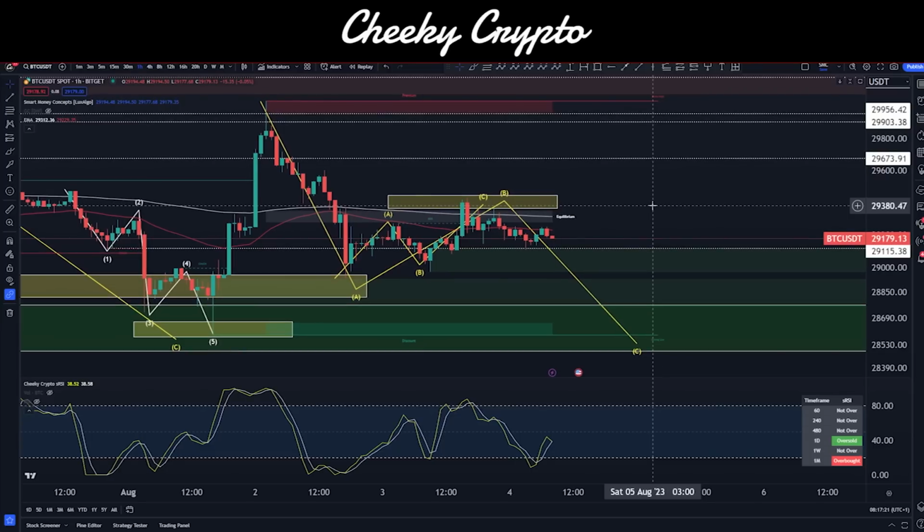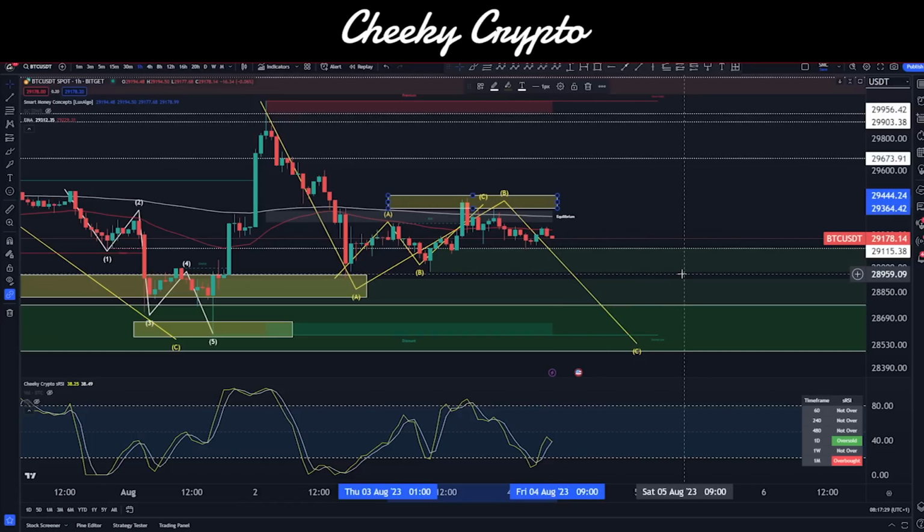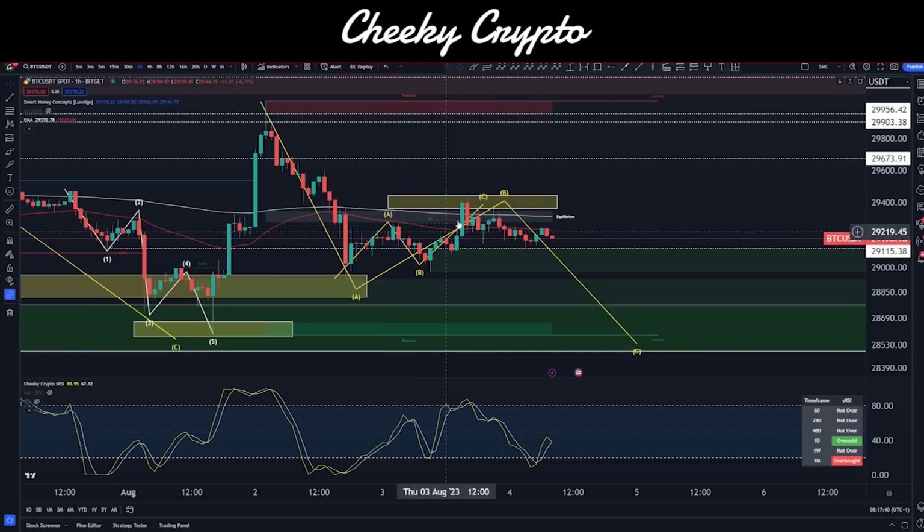Let's go ahead and check this out, right? So if we're following on from yesterday's price movements, we can see that we hit our target range. We're talking about a move up towards 29,364 to 29,444. Okay, this is just above that 200 EMA and equilibrium. We can see here it's a three-wave pattern that completes and we start to move on down. So our next expectation is to move down quite aggressively.